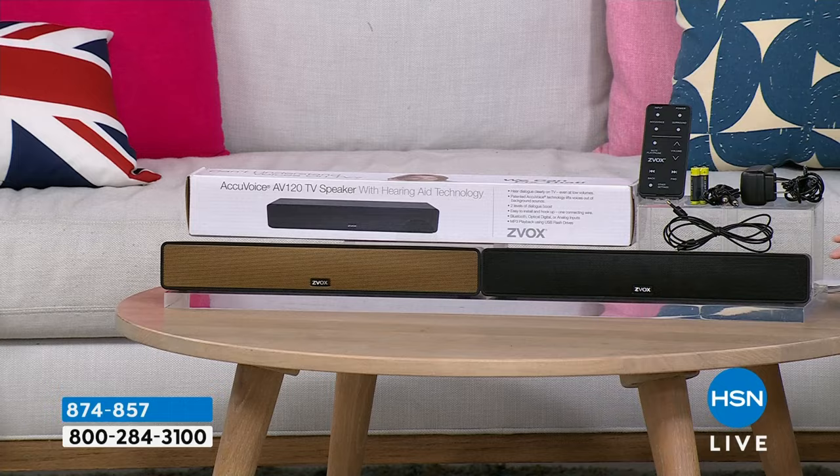Zvox. This was on television every day. Every week, every month, we sold hundreds of thousands. It's a speaker bar, but it's not a speaker bar. It has patented hearing aid technology that lifts the voices out of anything that you are watching. Maybe it's your favorite TV shows, sitcoms, movies, sports, whatever it may be. So many of us, we have to pause, rewind. What did he say again? Turn it up, turn the volume up. It's louder, but it's still not clearer.